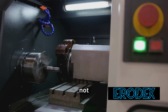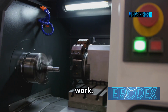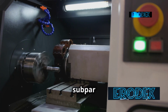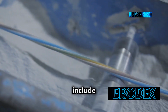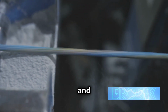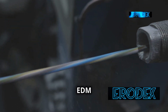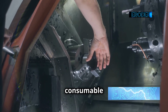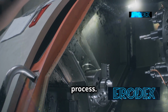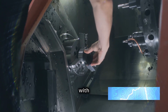These materials might not be part of the final product, but they are essential for the process to work. Without them, the machines would not function correctly, leading to subpar results. Consumables include things like the wire itself, the dielectric fluid, filters, and power contacts. Each of these plays a unique role in the EDM process. Each consumable plays a critical role in the efficiency and accuracy of the EDM process. The wire, for instance, is responsible for cutting through the material with precision.